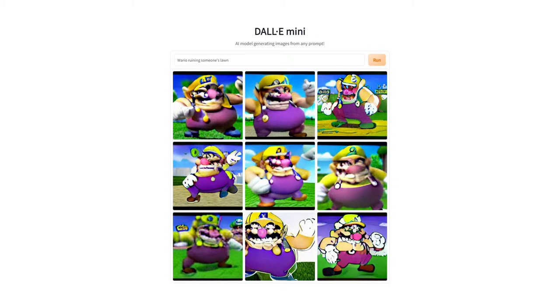Wario ruining someone's lawn. Not really doing that. He's just kind of standing there. I just looked at the bottom right one. What even is that? He looks like he's taking some joy and he's mutating. Yeah. Looks like a joy mutant from Lisa. Got massive pecs. Again with the demonic eyes on the bottom left one.